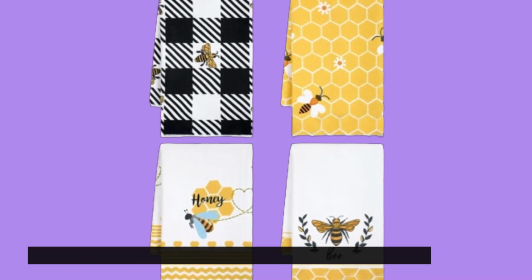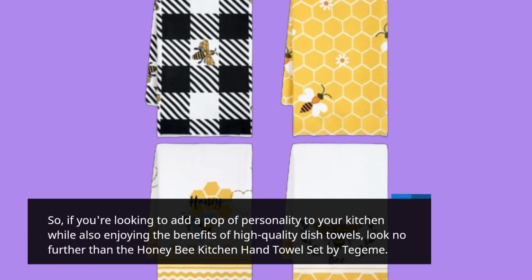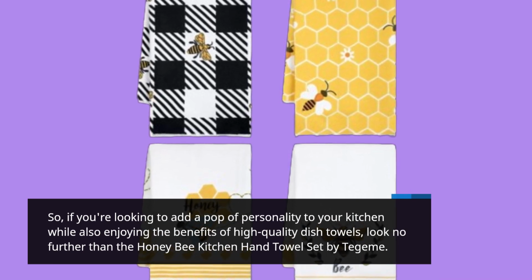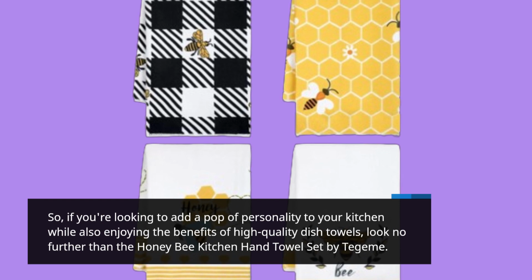So, if you're looking to add a pop of personality to your kitchen while also enjoying the benefits of high-quality dish towels, look no further than the Honeybee Kitchen Hand Towel Set by Tegeme.